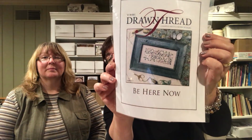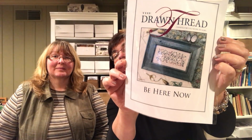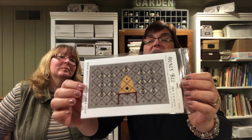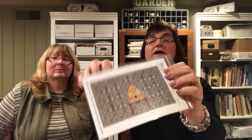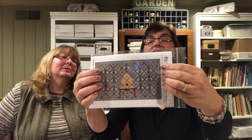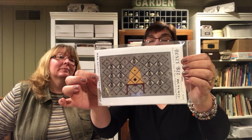So I did happen to get a couple charts. The first one, I like drawn thread, is called Be Here Now. Hopefully you can see that without too much glare. It's just a pretty little saying. I like the sentiment behind it. And then this is from Artful Offerings. I love the graphics in that. I was thinking this would be cool as a drum, this is the finisher in me. I could leave off one of the rows and make them match up, you know.